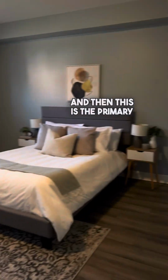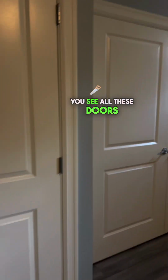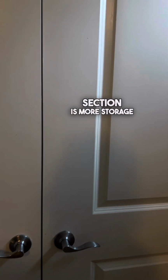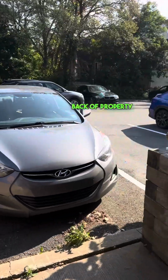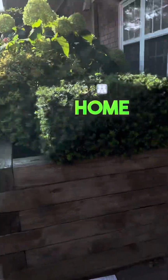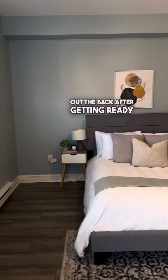And then this is the primary. It is large. Lots of natural light coming through. And you see all these doors. So first one is a large closet. This double door section is more storage space. And then this is your walkout to the back. And that vacant spot right there is your parking spot. So how convenient is that to come home, walk right in, or if you're rushing out for work, coming right out the back after getting ready.